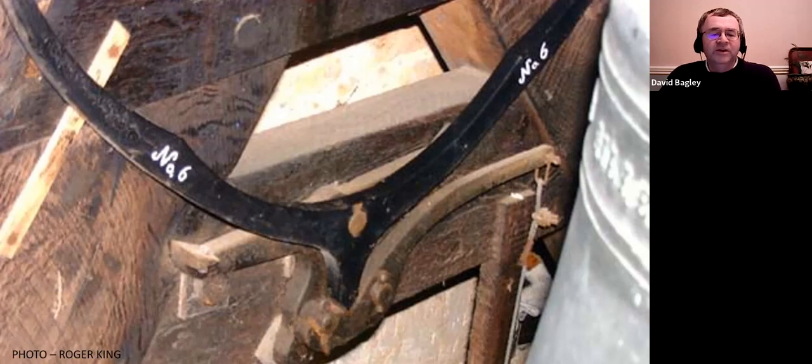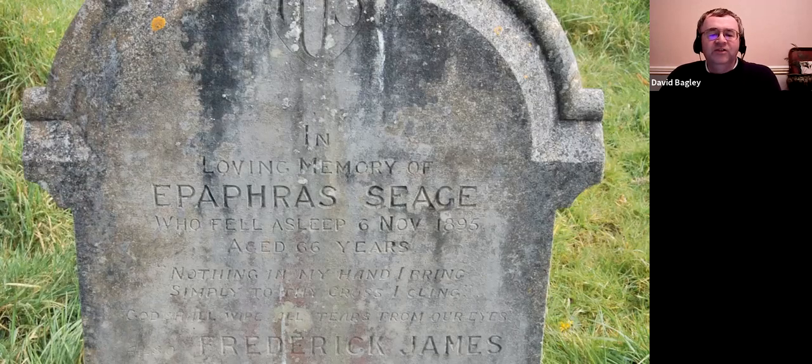Now, its inventor was a certain Ephraim Seage. I love that name. He was born in 1829 and died on the 6th of November 1895, and he was buried here at the Higher Cemetery in Exeter. Now, although he invented the Seage silent apparatus, which allowed people to practice without disturbing the neighbourhood, he never actually protected it by taking out a patent. And so there are plenty of copies made by many other people.